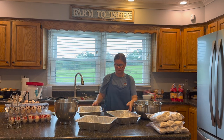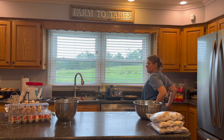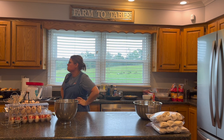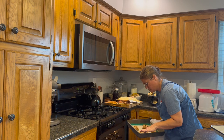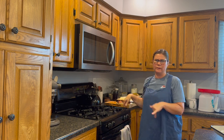Stack them over here. Okay. What am I going to brown those hash browns in? Because my cookie sheets are in the oven, which is what I planned on using. Cookies are done. We need another couple minutes. I think I will wait for those and I'll get the rest of the casserole ready while I'm doing that.